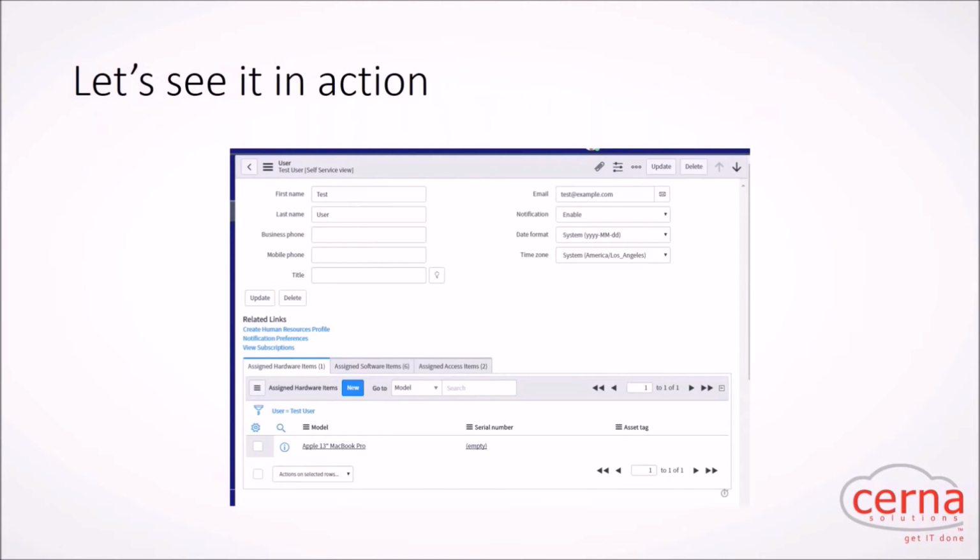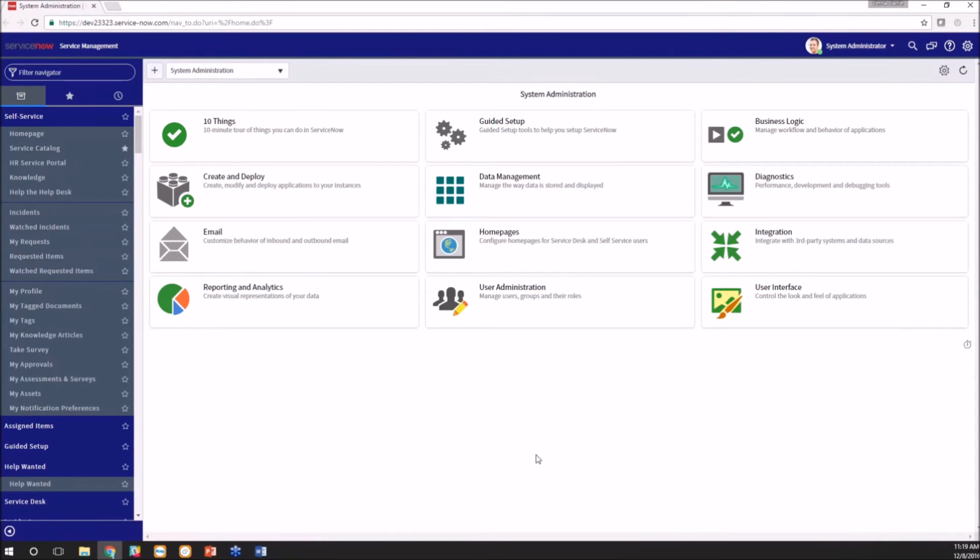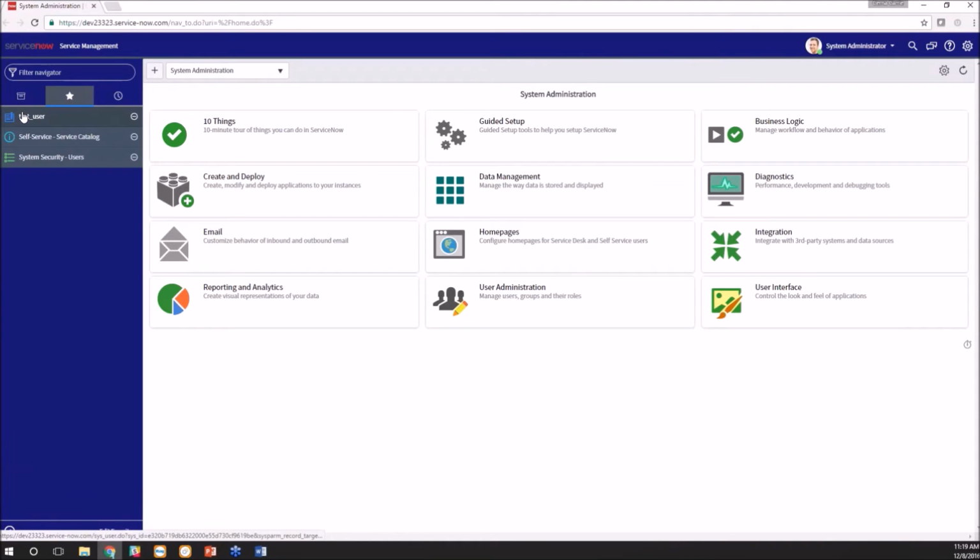Okay, so let me go ahead and pull up a demo instance here so that you can see. This is just my particular demo instance. So basically, the components of simple asset tracking, they start with the user account.